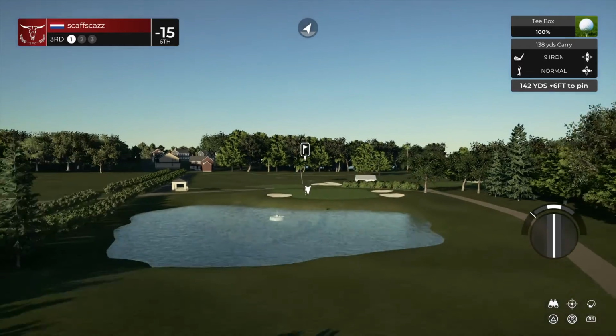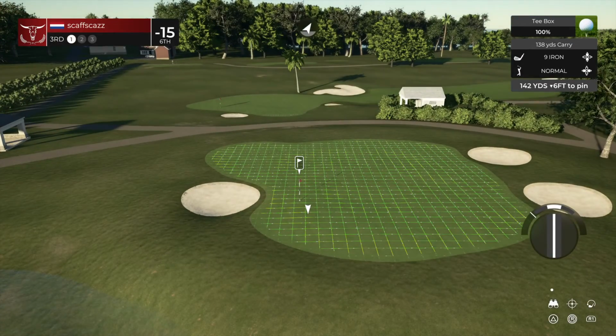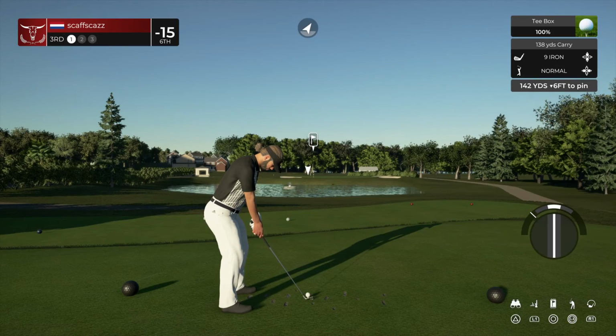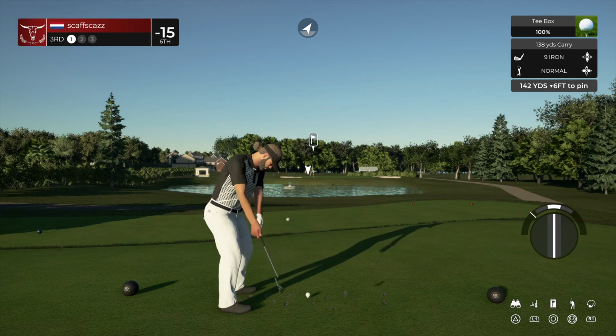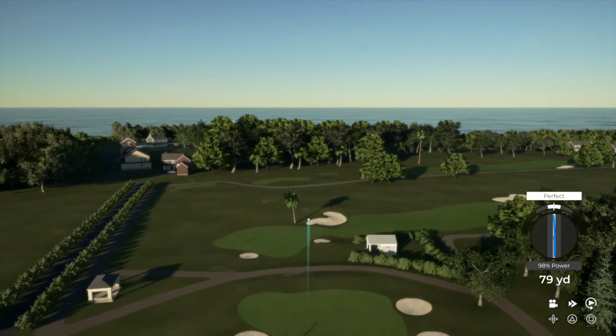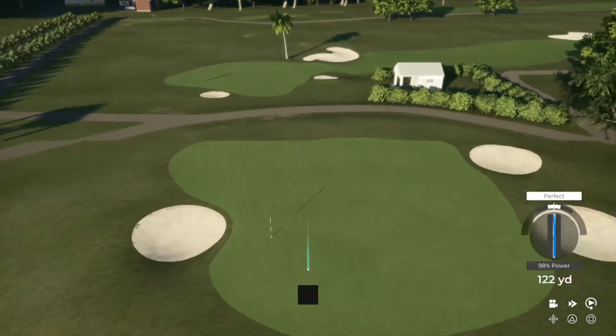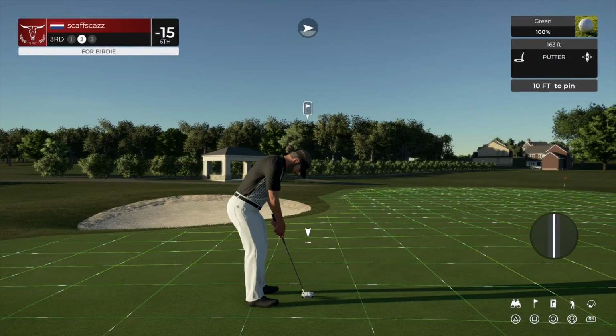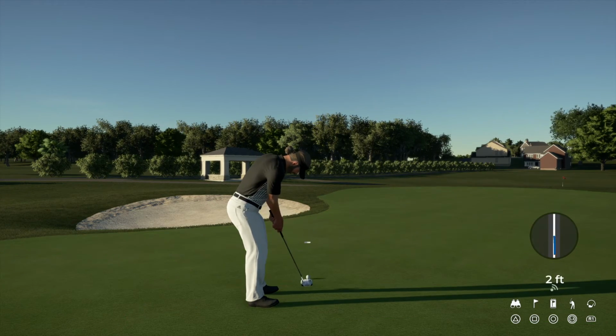And what will happen on the third? Let's find out. All right, kick left. Nice shot into this green. Good work. 10-footer from here.